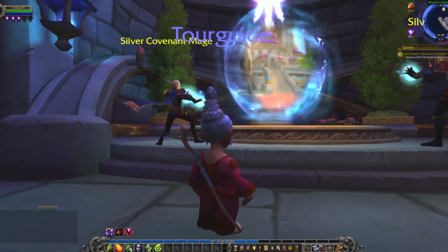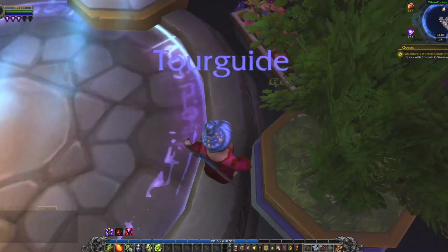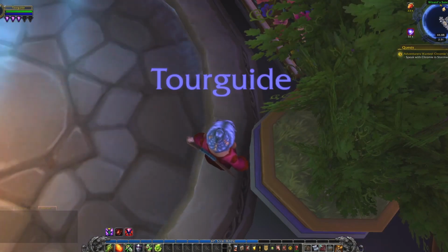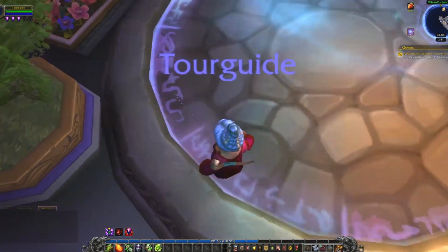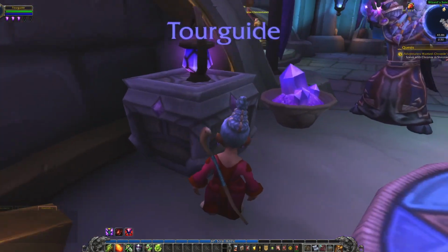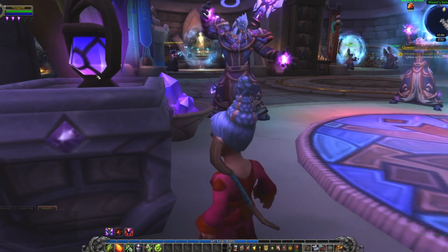Having a look at another portal, I thought this was really cool. If you go up close, you can see runes down the bottom. I have never noticed them before. I love little features like this glowing lamp in the portal to Exodar. I think it's beautiful.